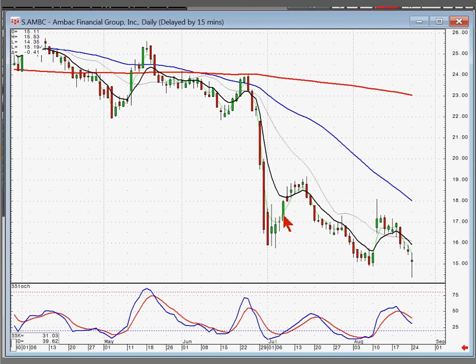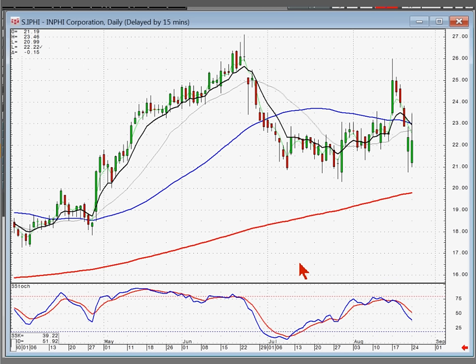AMBC, this one you can short on any weakness tomorrow. If it opens positive, then you wait for it to close above the T-line. You kind of have a double bottom in here. IPHI, nothing here to get real excited about. Once they broke back down below the T-line, you should be out of it. You shouldn't be back in it until you see a buy signal and a close back up above the T-line.